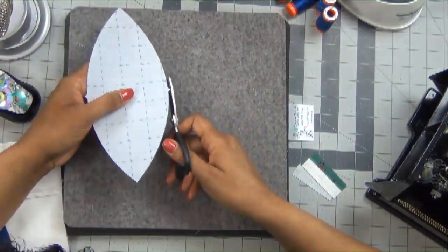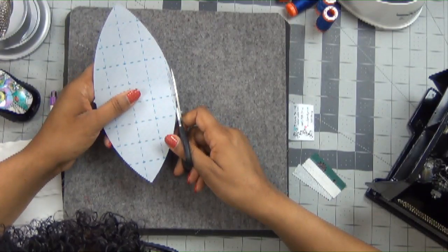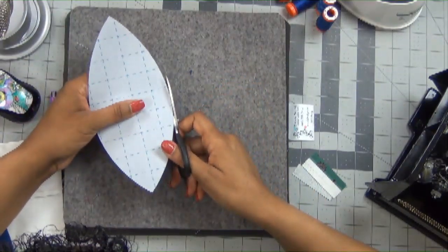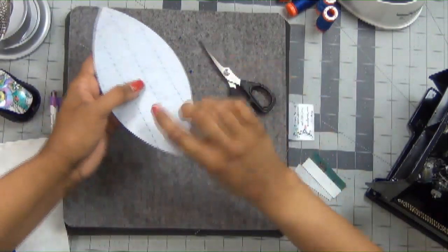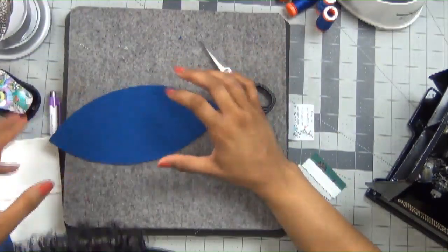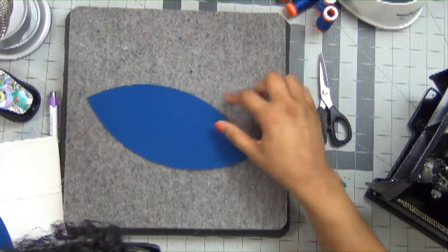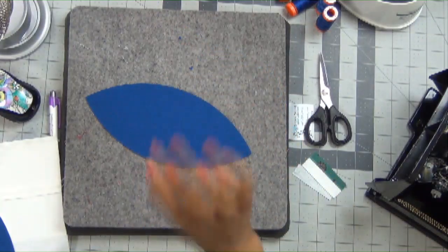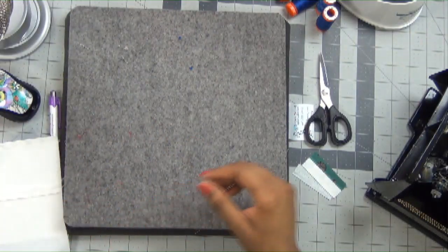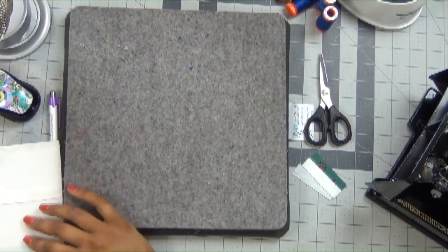I'll do this from the back just so you can see. It's just a matter of cutting right next to the edge and cutting off the notches. And if you don't get it exact, it's fine. Nobody's going to be critiquing whether your curve is perfectly curved. But just clip off those notches so that you have a smooth melon shape. For those of you who are using my orange peel die or the orange peel template, the notches are not there, so you don't have to worry about it.